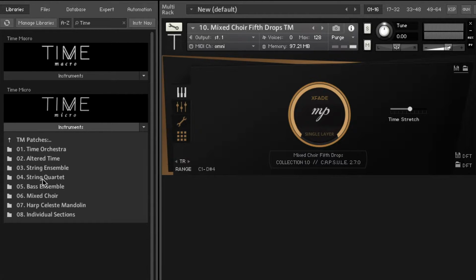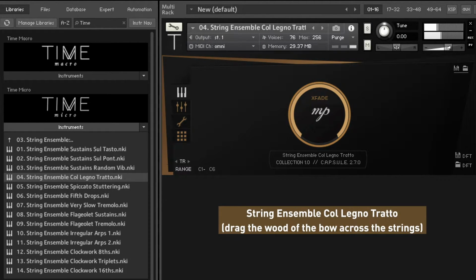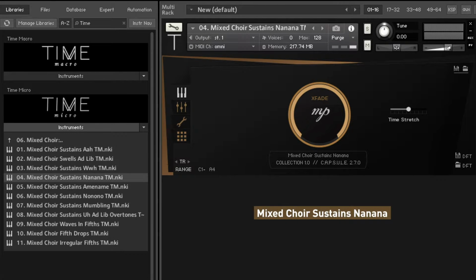idiomatic to that instrument and are only going to appear for that instrument or instrument type, such as the col legno tratto bowing for the string ensemble, or the sustains na-na-na articulation for the mixed choir and the men and women's choir. You're not going to find other instruments singing na-na-na.